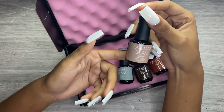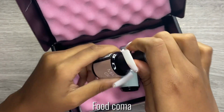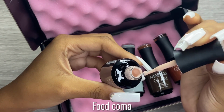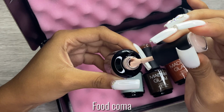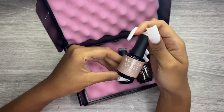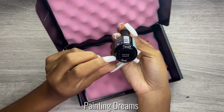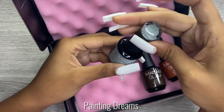But this beautiful brown polish is called Food Coma. And I feel like that's really what got me on a chokehold. Once I saw the name, I was like, yeah, that's exactly what this polish is, a food coma. Because this is such a pretty and gorgeous brown, you guys. I just love it. And the next one is this light blue polish, which is called Painting Dreams. And this is so cute.